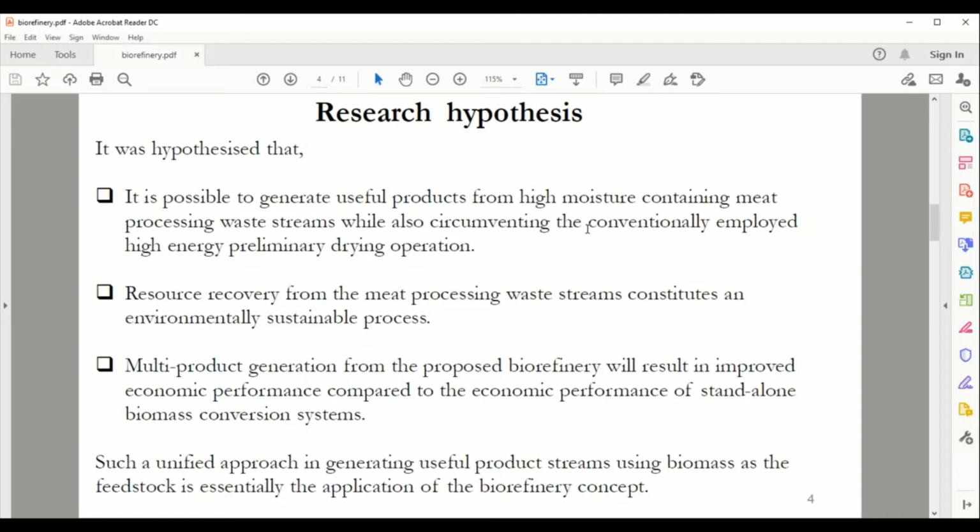Of course, if we can find a way to recover valuables from a perceived waste stream, clearly there will be benefits to that, because now, rather than having a waste that you need to dispose of, you have a waste stream that is actually considered valuable, since it's a feedstock to a process that facilitates the production of a higher value product.